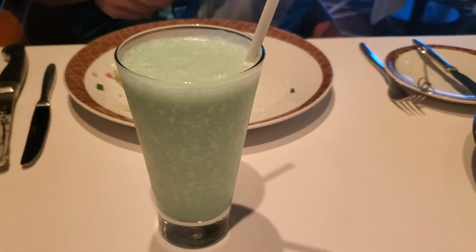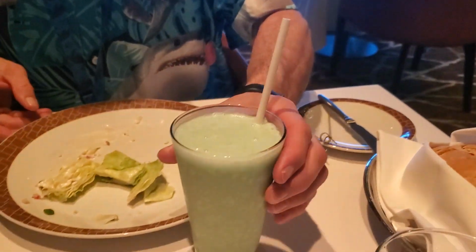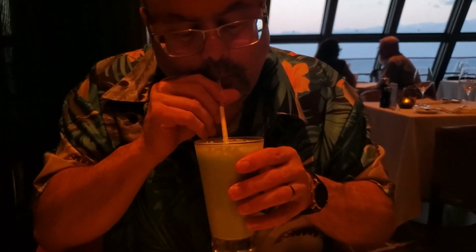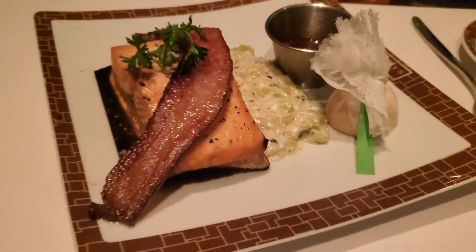Some type of Hawaiian drink. There's a blue Hawaiian. So it has pineapple in it. That's what I know: blue curacao, pineapple. I'm not sure what else. I'll have another. Coconut, it has coconut.